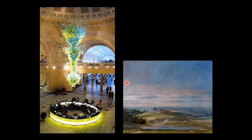Across to the right, we have a small oil sketch, which is part of the V&A collection. And it is a view of Hampstead Heath by John Constable, painted in 1821. And it's a preparatory sketch for a full-scale larger work, which is now held in Tate Britain. So again, this nice idea that different objects can be held by different museums, but those objects together tell the story of a single final piece. So preparatory sketch in South Kensington, final work up on Millbank in central London in Tate Britain.